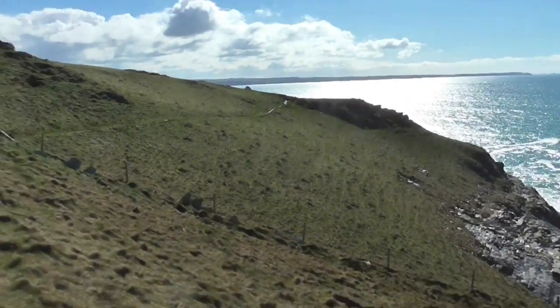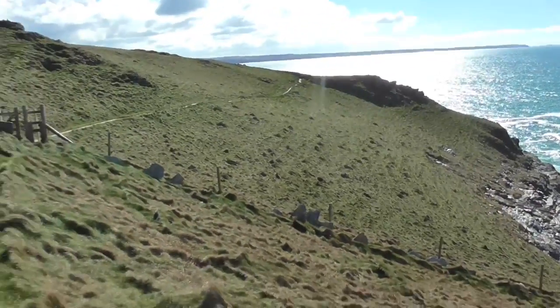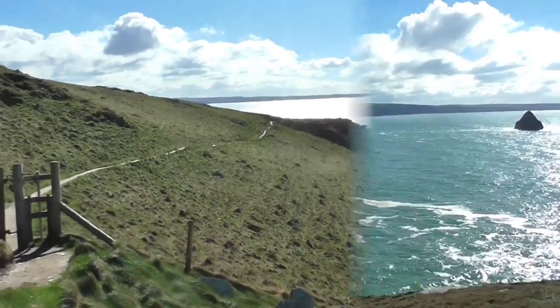Beautiful sunshine. It was horrible rain all morning. It's nice to have a bit of a break in the weather. Right, so we've got to get around this headland and then hopefully some views will open up in a bit.